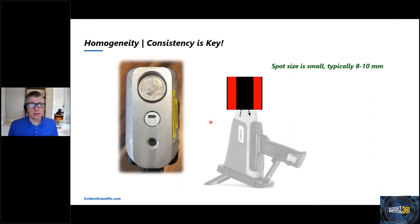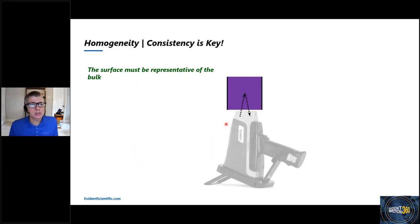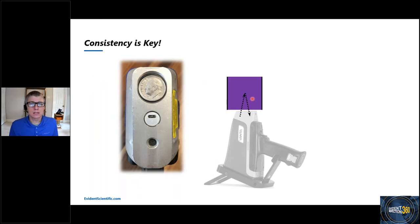So, you know, again, imagining a sample that is somehow stratified here, you're not going to report evenly. So again, the surface must be representative of the bulk. If you can homogenize your sample, that's the best case scenario. We'll talk about what to do if you can't homogenize your sample. Okay. So let's look at an example here.